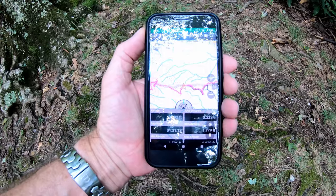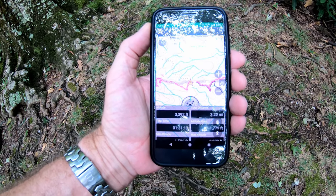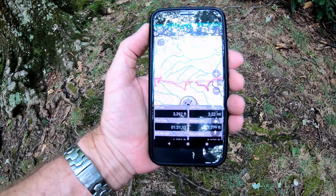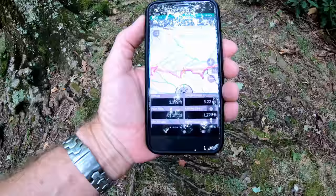My app shows that we've got about 3.22 miles to the intersection of the Appalachian Trail and the lower Mt Cammerer Trail, and we've climbed approximately 1,800 feet.